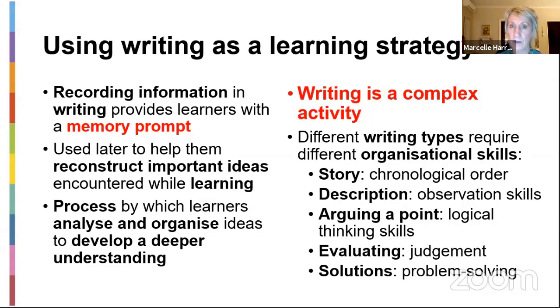I think I've said most of the skills. If I'm arguing a point, I've got to use logic to explain the steps on how I get to that point, because I need to convince someone of why I am perhaps correct. If I'm evaluating or analyzing something, I use judgment to give my opinion on different things. If I'm trying to find a solution, I will use problem-solving skills, and these all have different organizational skills associated with them.